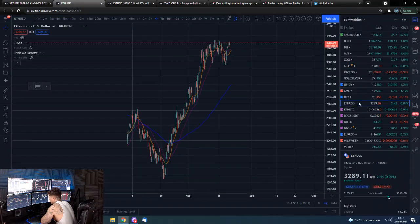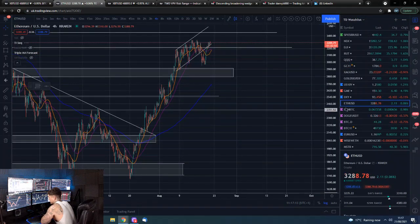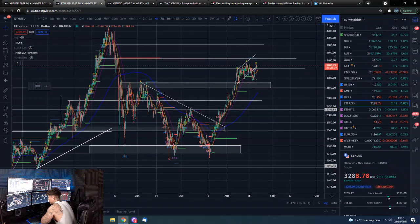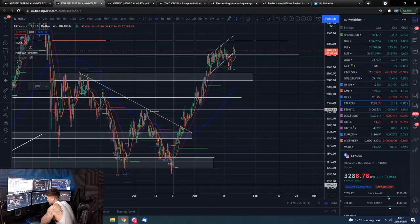Yes, now Ethereum USD, this is looking poised for a move. Yes, keep an eye on that. Is this potentially a bit of a bull flag? And is this the flagpole?